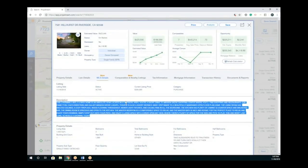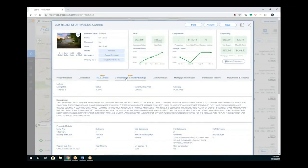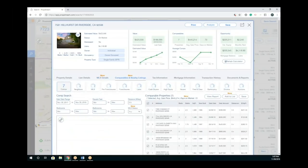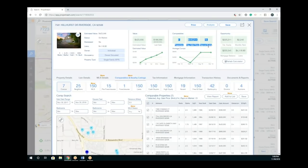The next major update that we did within the property details is located in the comparables and nearby listings. Beginning with the comps box here, what we've done is enlarge the summary calculation for you. That's what I'm highlighting here. Now, this was in the previous version. It just wasn't as large. The idea here is that our system will naturally capture what we believe to be the comps for you.